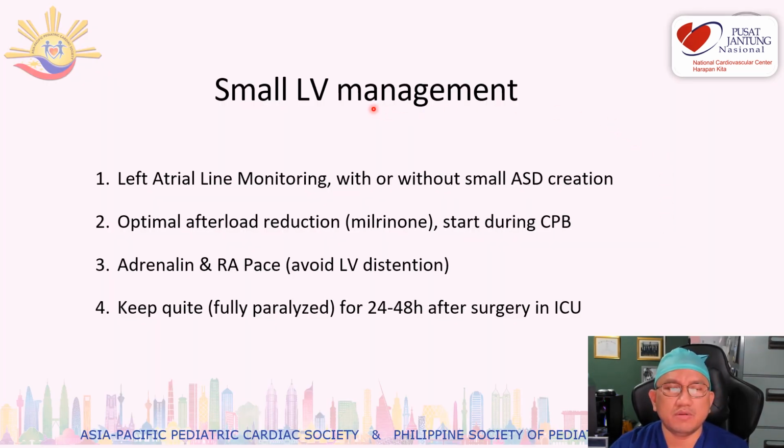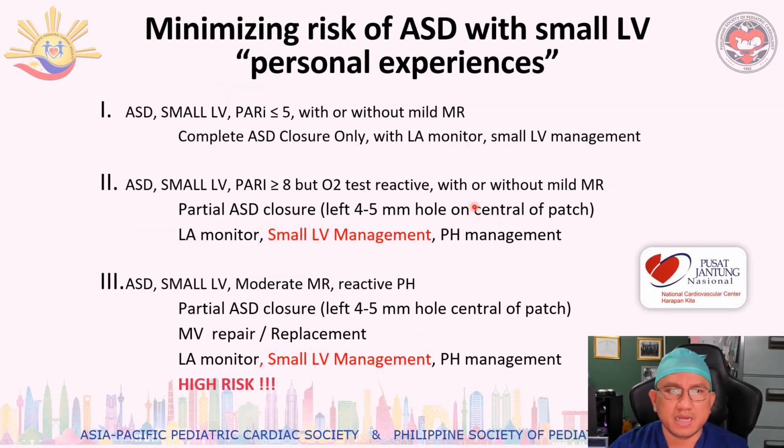And what is the small LV management that we do on those patients? We have to put in left atrial monitoring, with or without small ASD creation, and also optimal afterload reduction, milrinone started during the CPB, using adrenaline and AV pacing to avoid LV distension, and keep the patient quiet for 24 to 48 hours after surgery. And regarding the pulmonary hypertension and also the mitral regurgitation, we divide it into three populations. The simple one is ASD, small left ventricle with pulmonary artery resistance index less than 5, with or without mitral regurgitation. We will do the complete ASD closure, but put in LA monitor and small LV management.